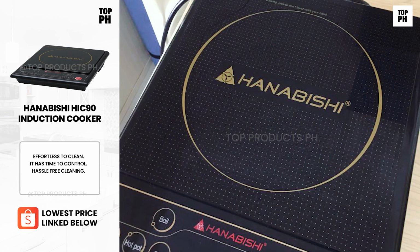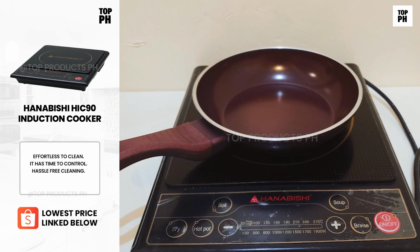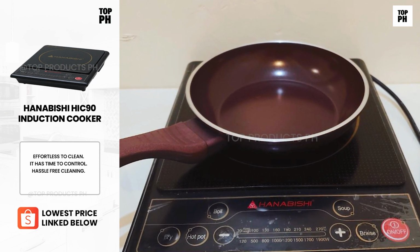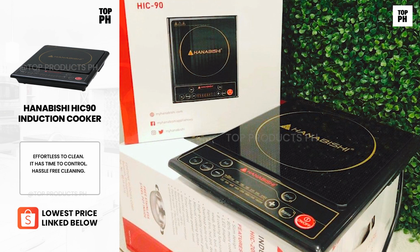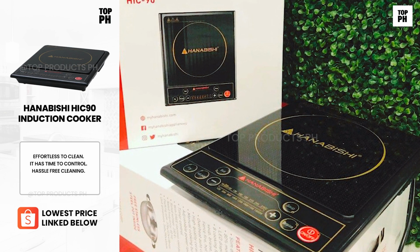Hanabishi HIC90 Induction Cooker. The Hanabishi HIC90 is an affordable induction cooker with 5 cooking functions that can cater to your cooking needs. It offers 80% cooking efficiency, adjustable power levels, and time controls, with an LED display. The high-quality ceramic plate has an overheat auto cutoff feature for safety.